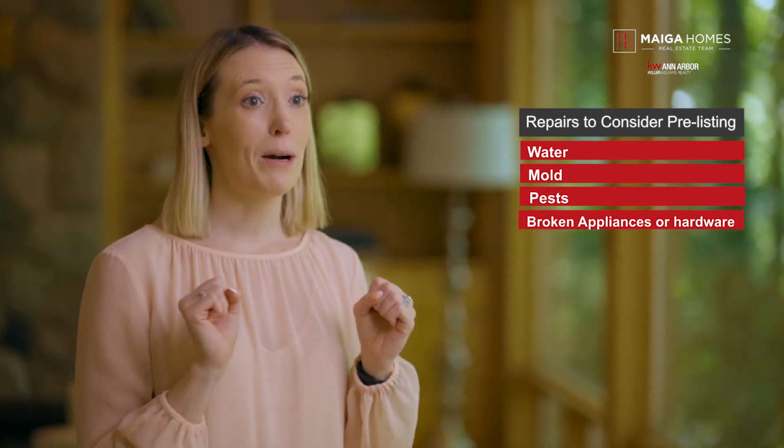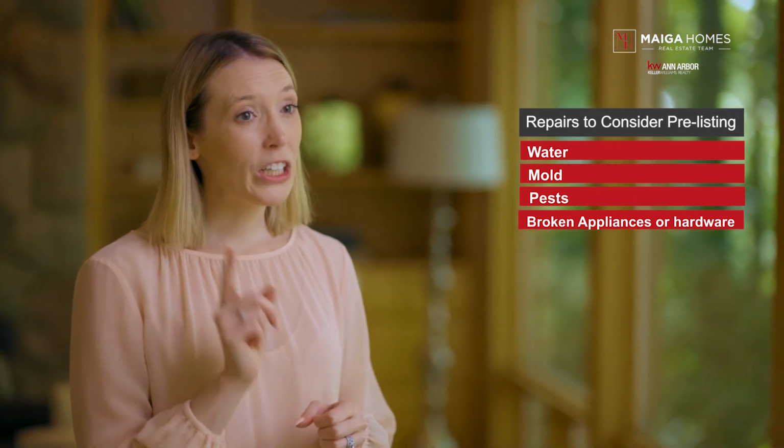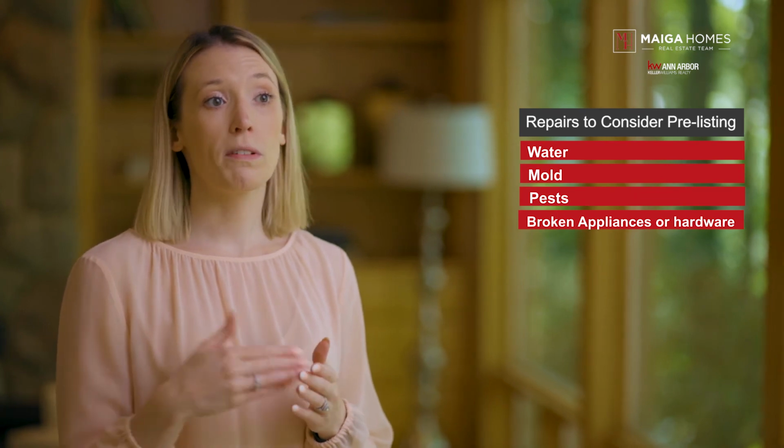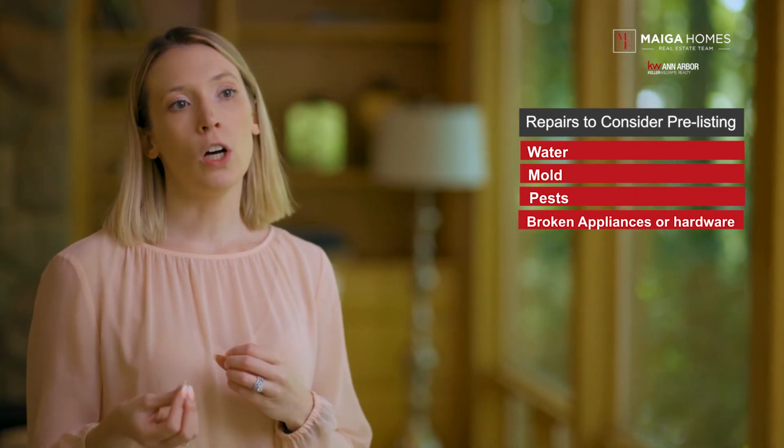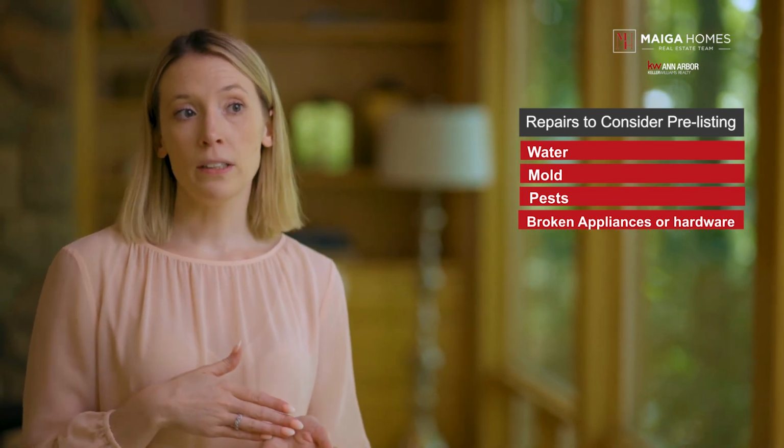Repair 4. Broken appliances or hardware. If you know that your dishwasher is not working or the furnace is about to die, it would be a really good idea to have those repaired or replaced before putting your home on the market. Buyers often feel uncomfortable with broken hardware, even if we disclose that it's not working or needs repair. It is better to just avoid the issue altogether.